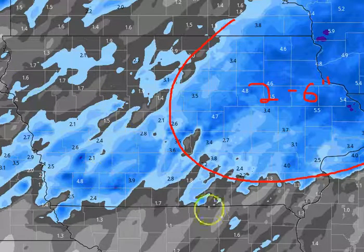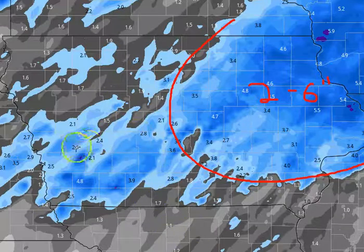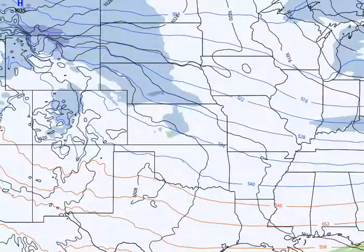And then obviously 1 to 4, with the exception that there could be some pockets of 3, 4 inches of snow. But for the most part, guys, I think this will be mainly a light snow event across the western part of the state. Again, 1 to 4, and then farther to the east, northeast Iowa, we're talking probably 2 to 6 here.